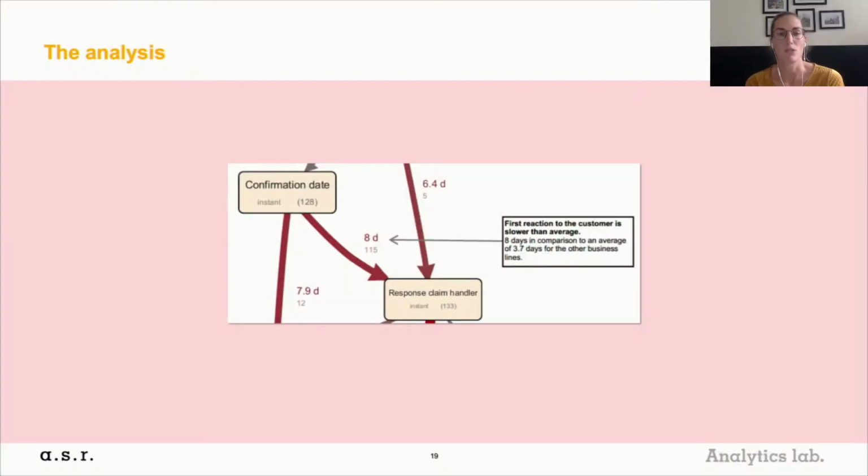But also, for example, after we confirmed to the customer that we received the complaint, the claim handler needs to give a response to the claim. And what we could see is that for some processes, it took a lot longer than the average for each business line. And so we could talk to this business line and discuss with them why this was the case for their business line specifically. And I think this was very valuable for the central organ.